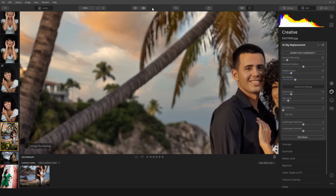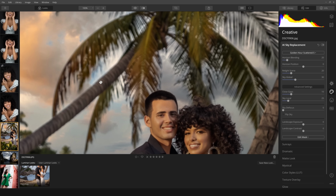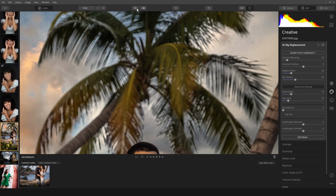Let's go over here to the tree line and the coastline. You kind of lose a little bit of the trunk of the tree, and maybe this tree looks a little rough. Kind of turns a little cartoony. But everyone's attention is going to be up here. If I turn this on and off. So I have to say this looks pretty good.